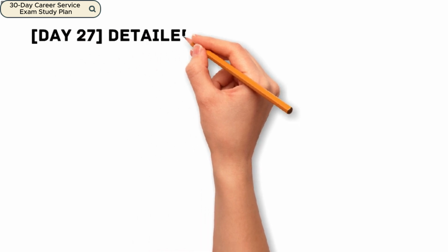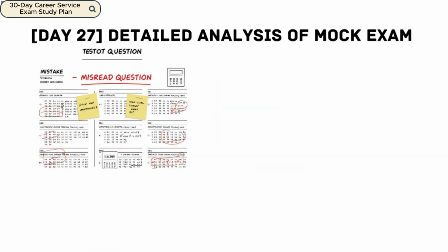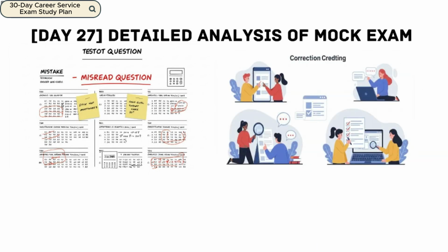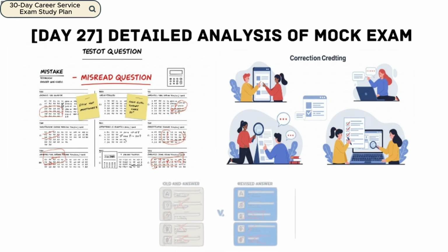Day 27: Detailed Analysis of Mock Exam. Review your mock exam results carefully. Write detailed explanations for mistakes to prevent repeating them. Focus on understanding, not just memorizing.